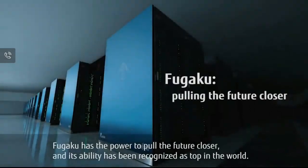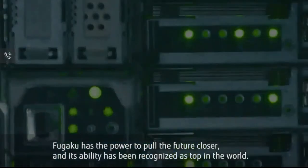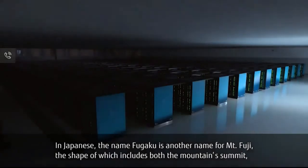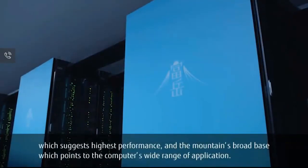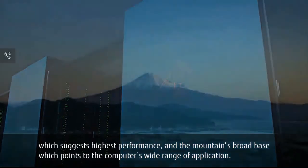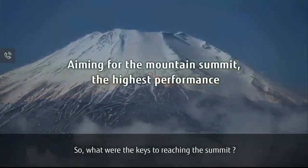Fugaku has the power to pull the future closer, and its ability has been recognized as top in the world. But how was this ability achieved? In Japanese, the name Fugaku is another name for Mount Fuji, the shape of which includes both the mountain's summit, which suggests highest performance, and the mountain's broad base, which points to the computer's wide range of application. So what were the keys to reaching the summit?